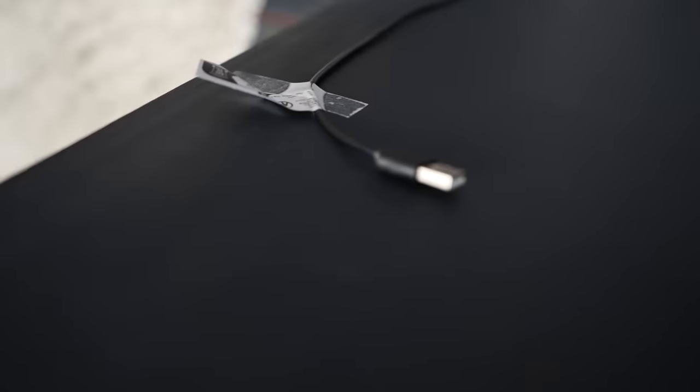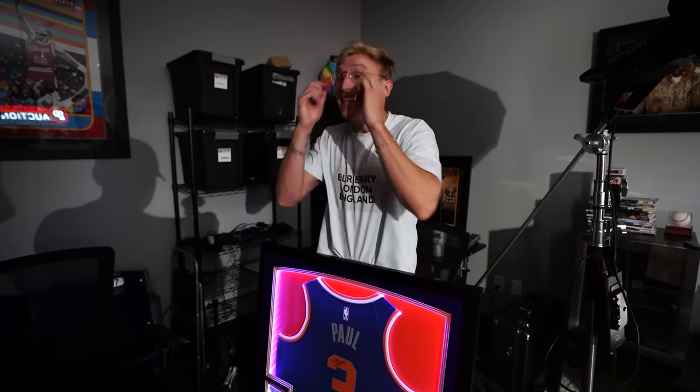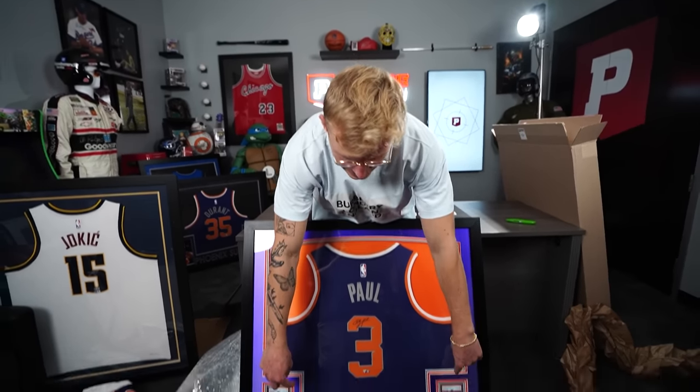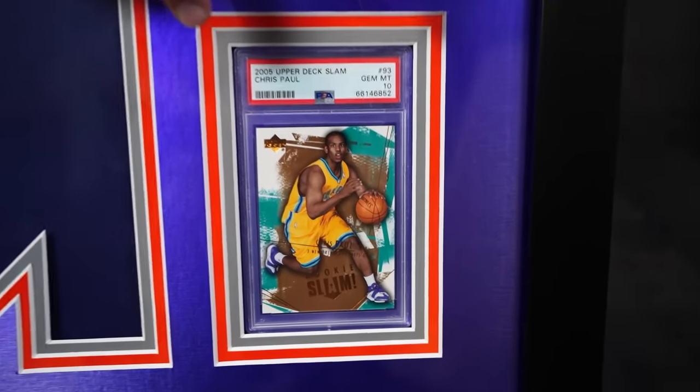It's got an LED backlit display. That's what all this battery stuff is back here. You actually plug it in, and it lights up. Dude, that is unbelievable. No way. Individually getting these would have made me go crazy, especially individually getting this rookie. 05, is that what that said? That's how long he's been in the league.